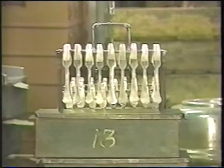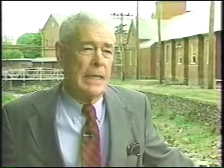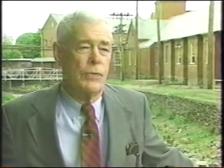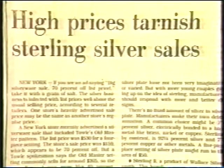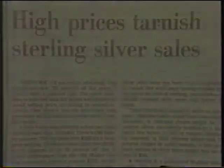There have been some trying moments in this company's history. Most recently in the 1960s and 70s, when consumers' lifestyles began to change. Sterling flatware was a necessity to consumers, and in the 60s and 70s, sterling flatware was the last thing that consumers wanted. In 1979, the price of silver went from around $6.50 a troy ounce up until almost $50 in the early part of 1980. And that year, as I remember, we had around 9 price increases.